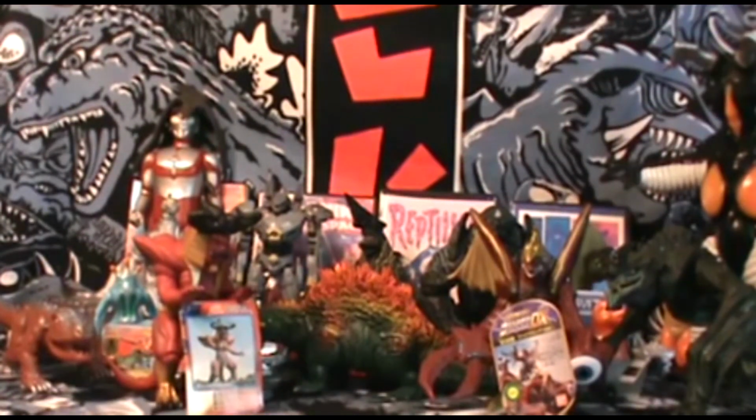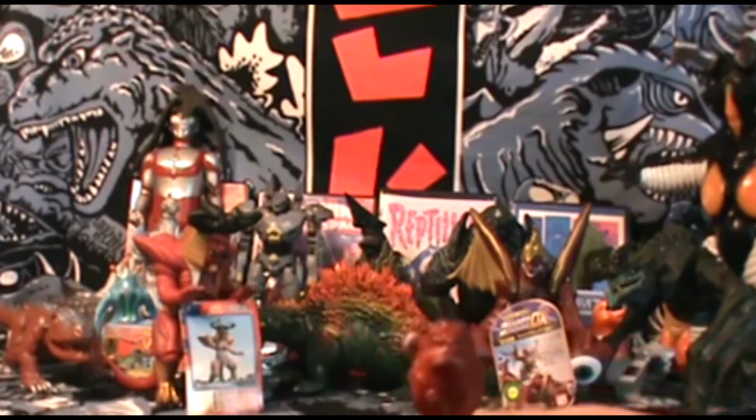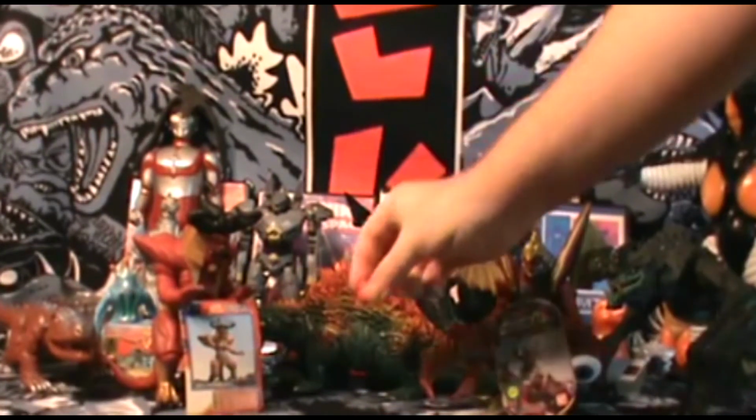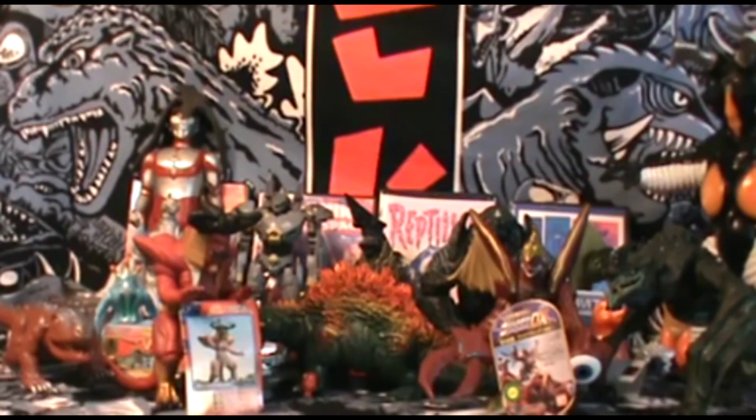Now, oh, can't forget this thing. Now the smallest thing I got is definitely this very tiny Pigmon. I think it beats out a Gamera pencil topper for the smallest thing in my collection.